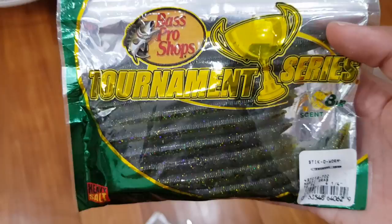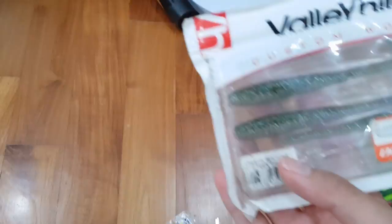And this is more Senko. Actually, I bought this for my friend Ness. If you're watching Ness, come and collect your stuff right now, please. Oh wait, this is from Singapore. Never mind, I'll skip that.